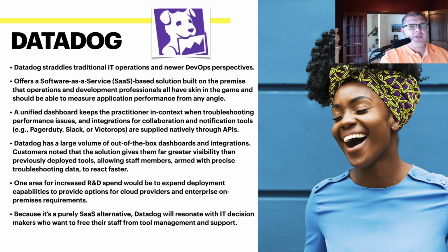And if it's a SaaS play, it's all going to be plug and play, vanilla out of the box. Datadog is going to work in theory right out of the box and communicate with all these different products. And they do have over 200 different APIs, so this can plug right into things like AWS, like Microsoft Azure, et cetera.